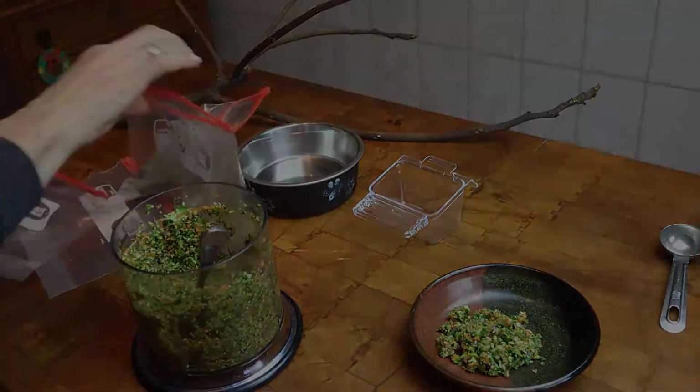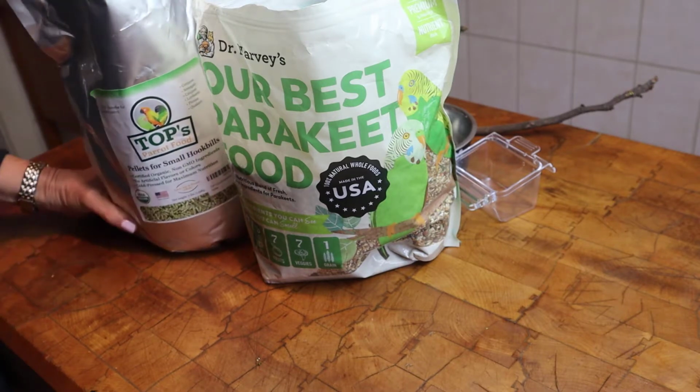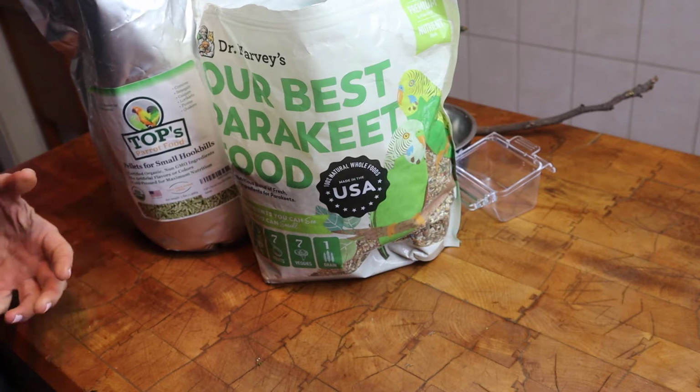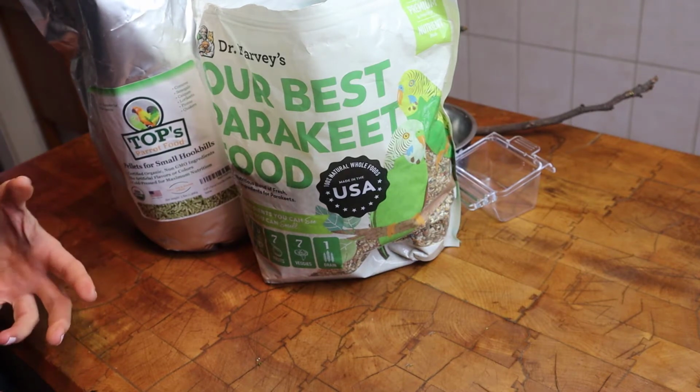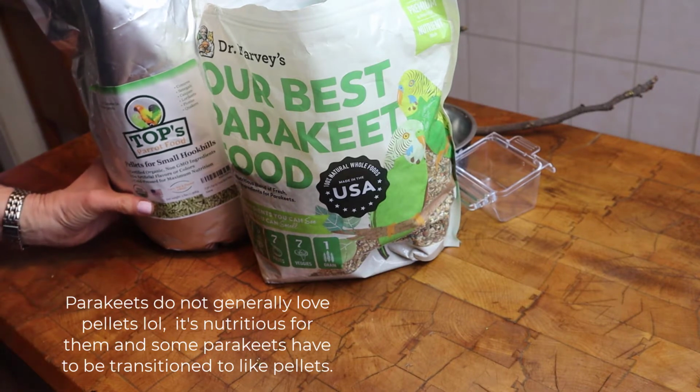No problem. Okay, so when I first got Figaro, he was just on a generic Budgie seed. I'm very big in nutrition for people and for pets. Over the years, I've been able to avoid overly taking them to the veterinarian. My animals have been really healthy. I wanted to find the perfect seed because parakeets love seed, as well as pellets, because pellets also contain nutrition that could be missing from seed.